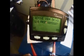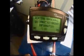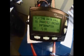This is an important message. Remove your driver log from the vehicle. You say yes. It's like taking your logbook home in your backpack. It's placing a data call, and in a minute it will return to the login screen and you've completed your day.